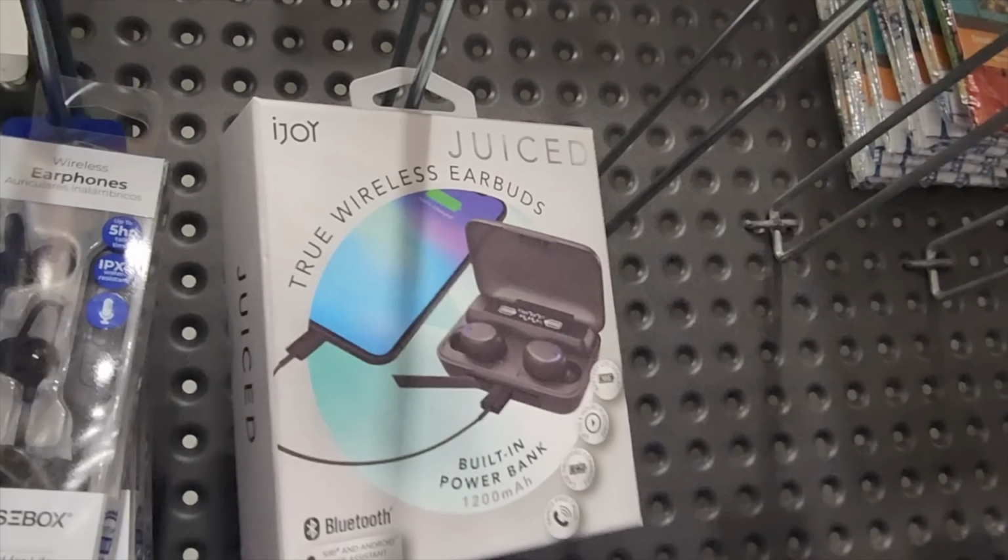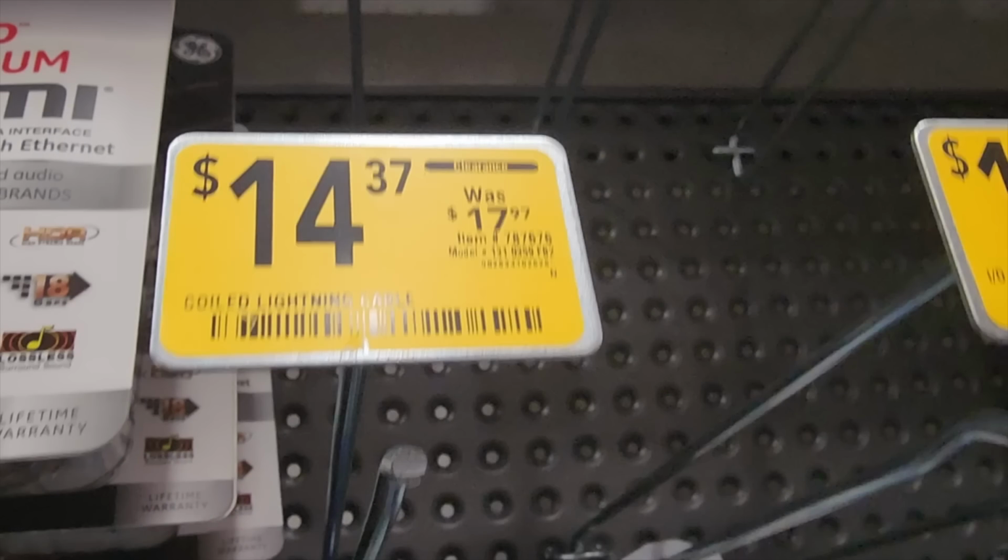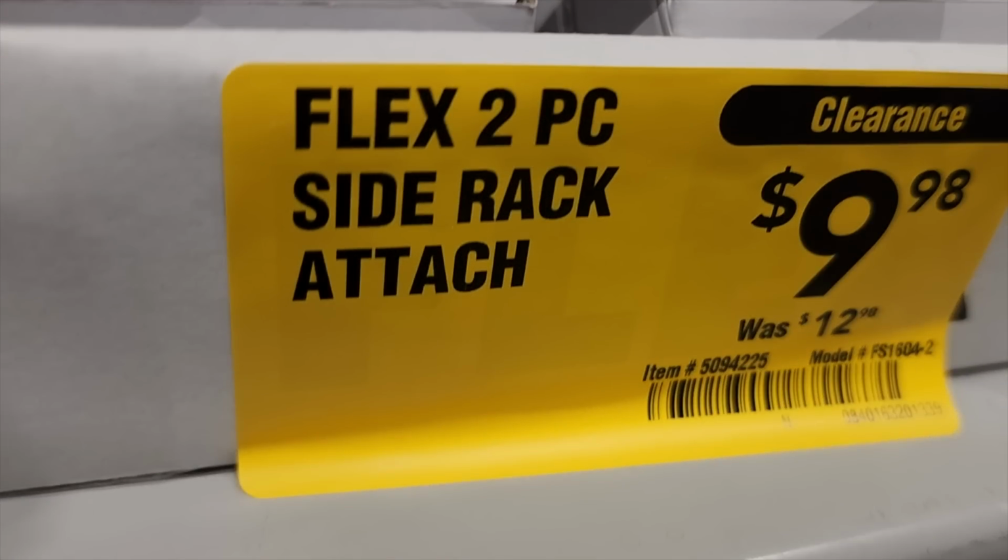Some reciprocal style blades. You got some wireless earbuds. You got different brands there. This was down to $24 from $25. And then you got this one down to $14 from $17. So they got different prices. This is just a whole bunch of stuff here. I'm not going to go over everything, like I said.